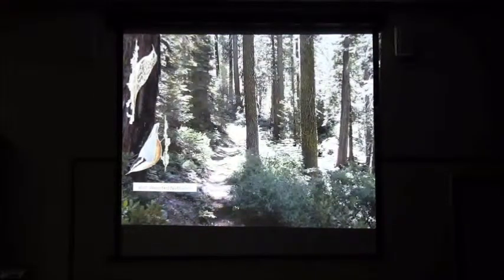And red-breasted nuthatch, which you heard in the background, generally will more often go down than up. So to some extent, it may be a way that these two species coexist, because the creeper is going to see all the little bugs in the crevices going up, and the nuthatch is going to get the ones when they're going down.